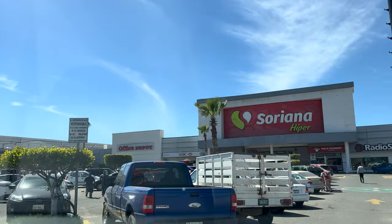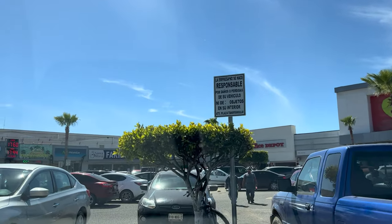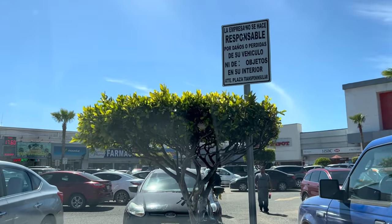There's a Radio Shack up here, and a Telcel, which is a telephone cellular place.